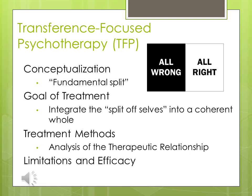The main vehicle for change in TFP is analysis of the therapeutic relationship. TFP counselors believe a client's same pattern of black and white thinking will occur with the therapist, and such transferences are examined to help integrate the client's thinking. Therapists utilize a here-and-now focus, clarification, confrontation, and interpretation to help the client understand and identify their black and white thinking. Counselors seek to contain or hold their own emotional reactions to the client's projections, showing the client that they can tolerate negative affect states.